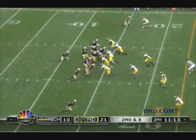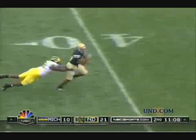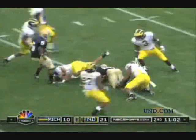Clausen, what a throw for a first down. And there goes Golden Tate. One man to get him. And he cannot. Golden Tate still running inside the 40. A brilliant play. And finally, they catch him.